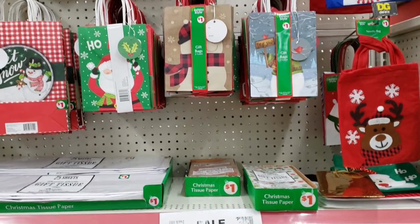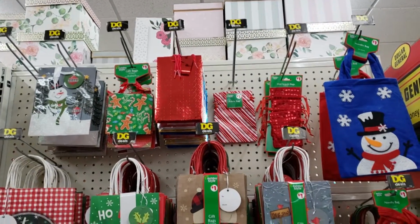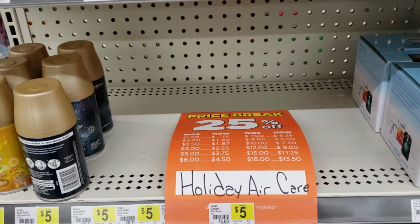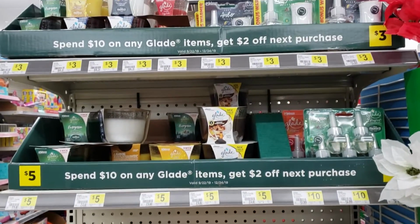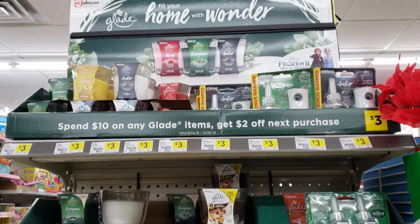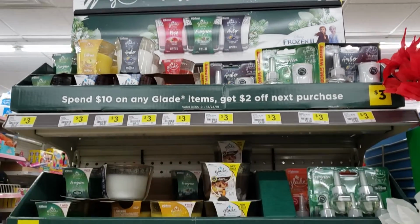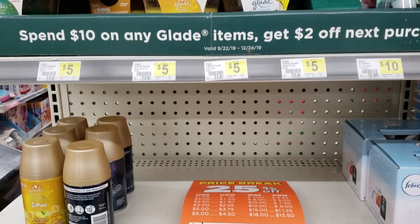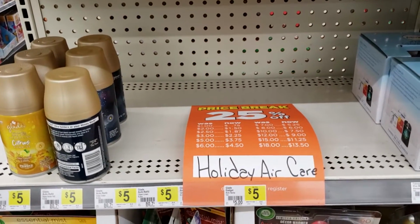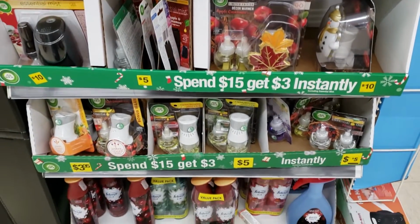And again, the bags and the wrapping paper, what a great deal right now. And if you get some of the solid colors, you can use it for other things throughout the year. It doesn't have to just be for Christmas. Like if you get some of the plain red ones, great idea for doing your Valentine's Day gifts in. And they had all their holiday scents and fragrances on sale.